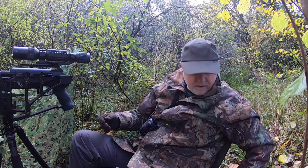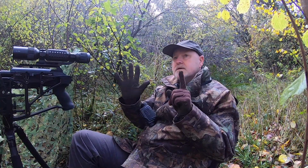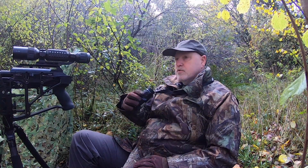But quick recap on the morning. Yeah, been a good morning. So we've had 5-6, if I've got my count right, this morning. So as I always say, that's a good solid 6 grey squirrels out of the wood this morning.